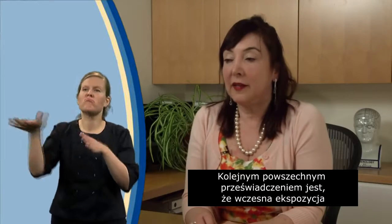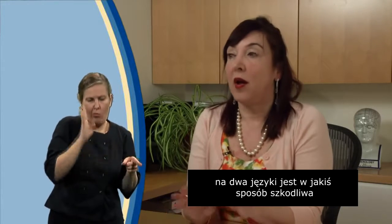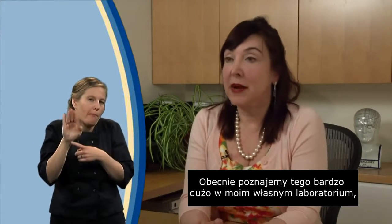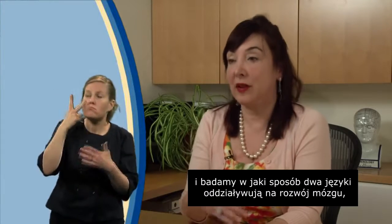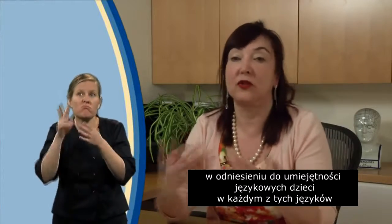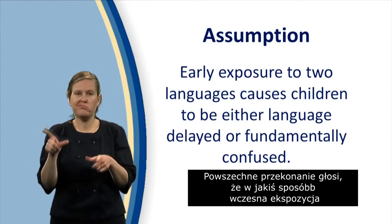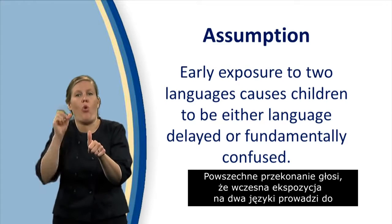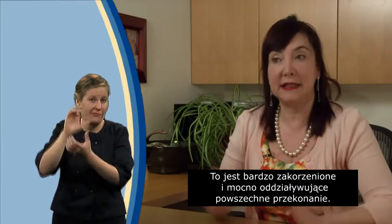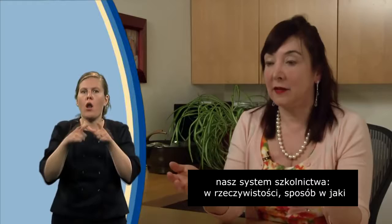Another common belief is that early exposure to two languages is somehow detrimental to healthy language growth. And I actually see this a lot in my own laboratory because we study the bilingual brain and we study how two languages impact brain development in relation to children's dual language skills and in relation to learning to read in two languages. So the common belief is that somehow early exposure to two languages causes children to be either language delayed or somehow fundamentally confused. And this is a very deep and pervasive common belief. It's something that actually permeates our school systems.